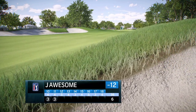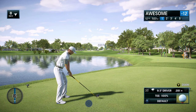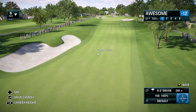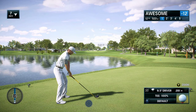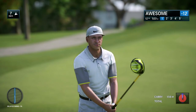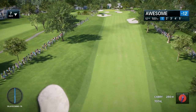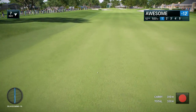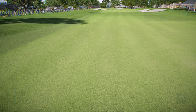Frank, 574-yard par 5. Scoring opportunity here? The breeze behind, once again, a reachable par 5. The hardest thing about this hole really is the green. It's raised up a little bit, slopes off on either side. That's a good start to the hole, right down the middle.